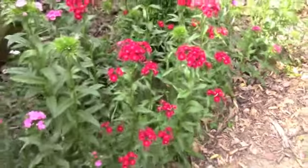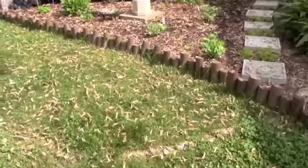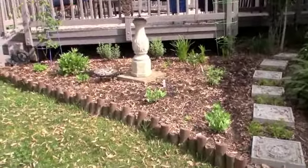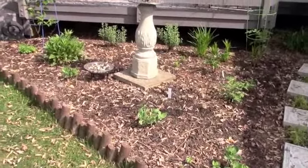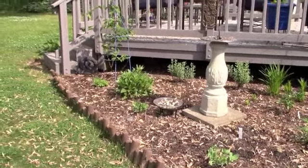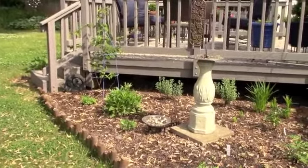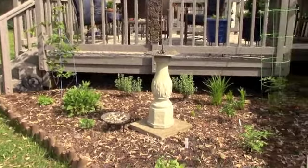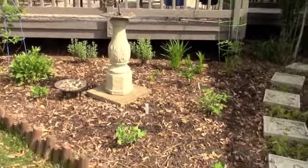Isn't that nice, guys? So I'm so excited about that. And here's how the triangle garden's looking now. It's quite sparse. You see a lot of soil now, but I'm hoping it all really fills in and becomes a nice accent to my containers up on the deck.